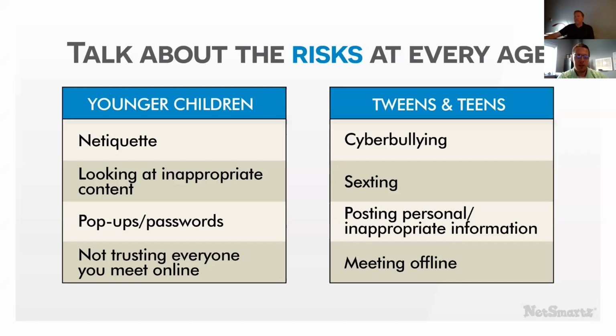When you talk to your kids, it depends on how old they are what you share with them. With younger children, you always want to start out with what we call netiquette, just what you should be doing online. Give them a good foundation on what to do on a computer, when to do it, what to report, and who to report it to. And then once your kids get older, you can talk to them about cyberbullying, sexting, what they post online, and even meeting with someone offline.